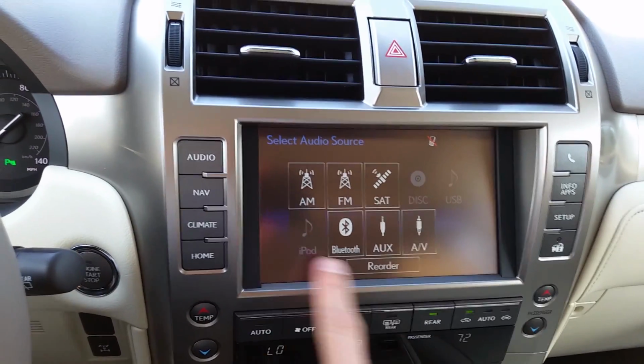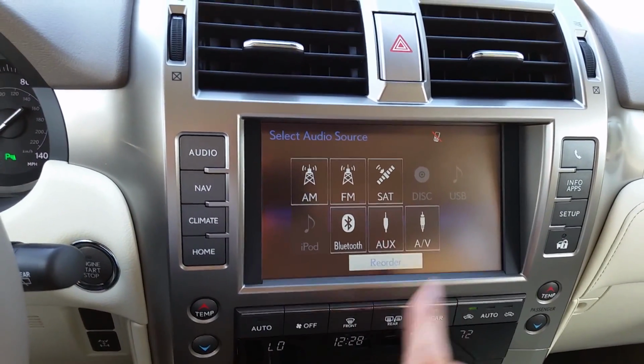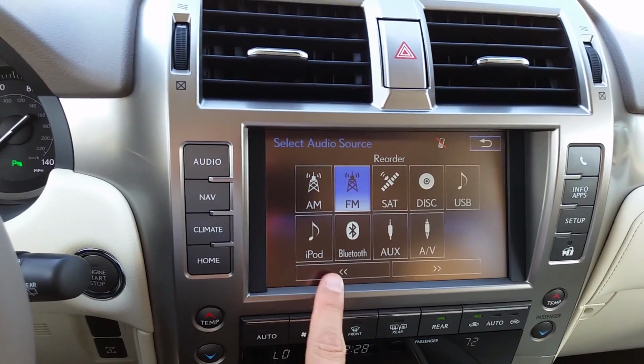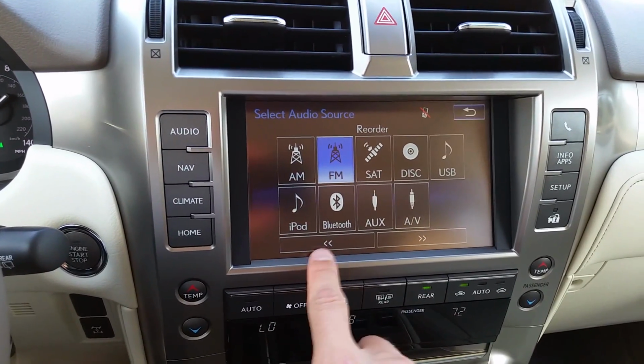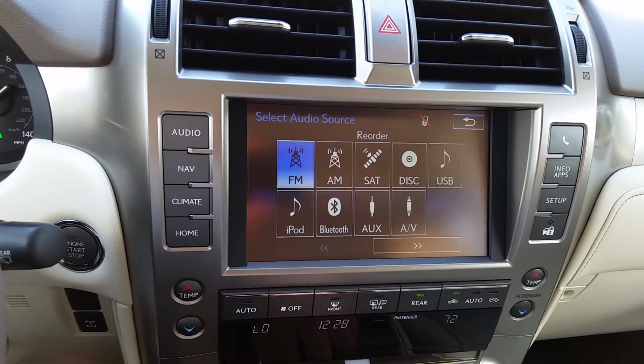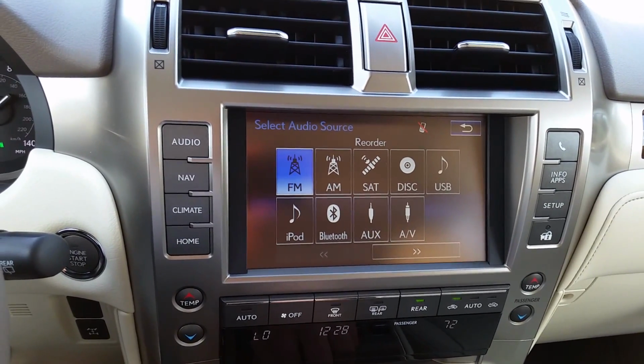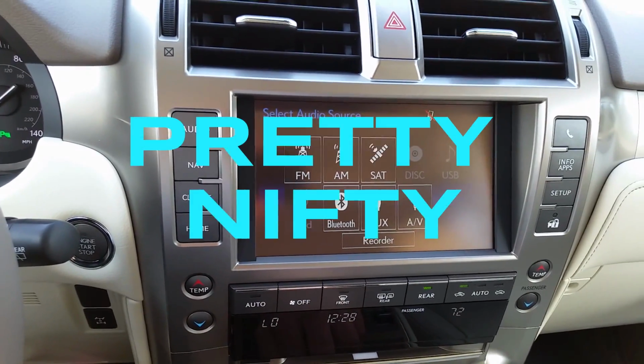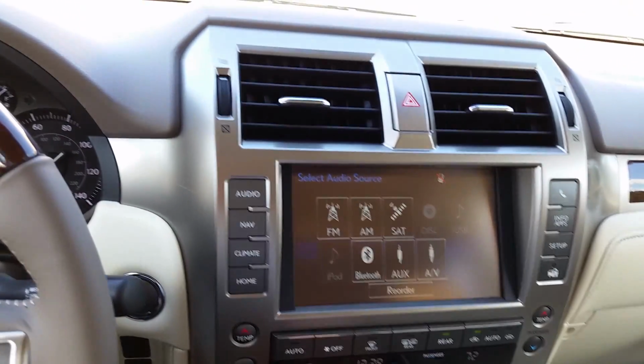If I don't listen to AM very much, I'm going to reorder it. And I'm going to take FM, and I'm going to select FM, and I'm going to hit this arrow to move it over. How about that? So I just reordered that. Boom. Pretty nifty. Those are our audio sources.